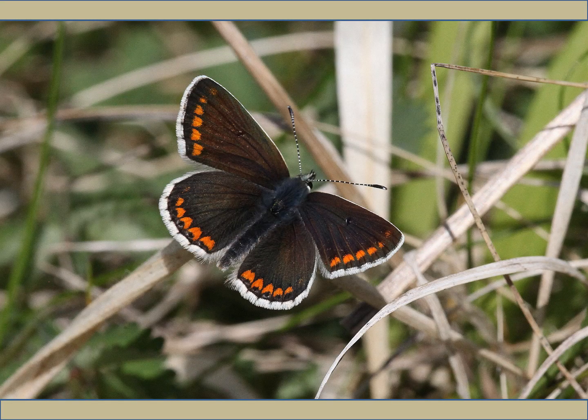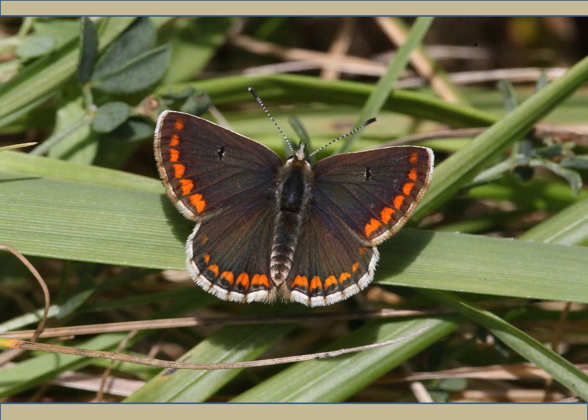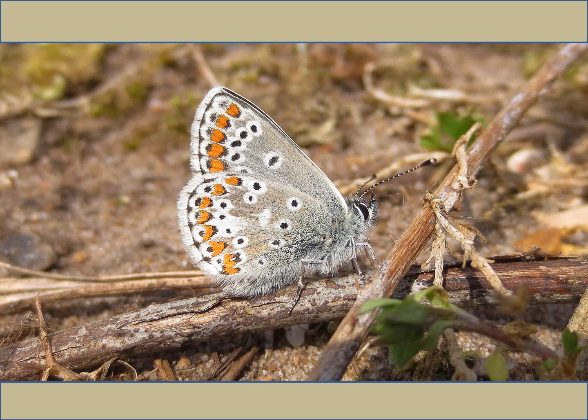A male brown argus. This is the underside of a male brown argus. This is a female brown argus. This is the underside of a female brown argus.